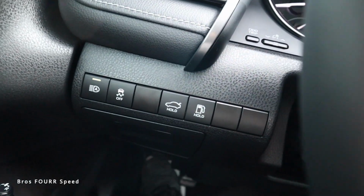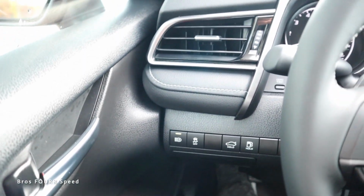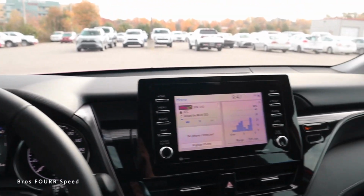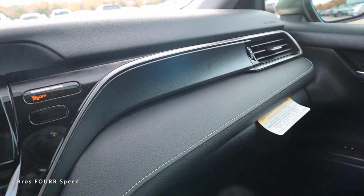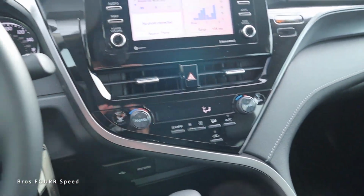And then on the far left side, we have our gas cap release as well as the trunk, automatic high beams, and then your traction control. You can see some vinyl material as well as one of the air vents, and then all black trim going across the dash. I like this textured material right here, has a really neat look, more of this vinyl and stitching, and some gloss piano black.